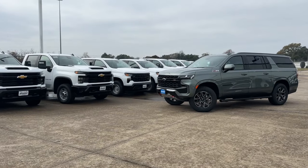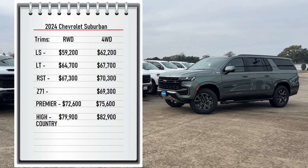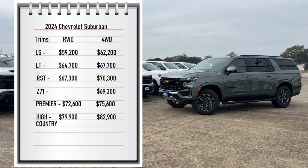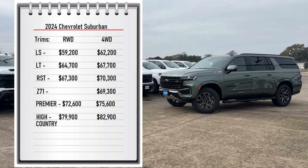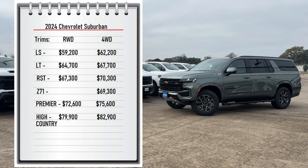So first, let's start with pricing. The Suburban comes with two available drivetrains you can choose from: the rear-wheel drive that starts at $59,200 and the four-wheel drive that starts at $62,200. And it comes with six available trims you can choose from. The base model LS starts at $59,200 and it goes all the way up to $82,900 for the High Country trim. My tester is a Z71 and has a sticker price of $69,300.